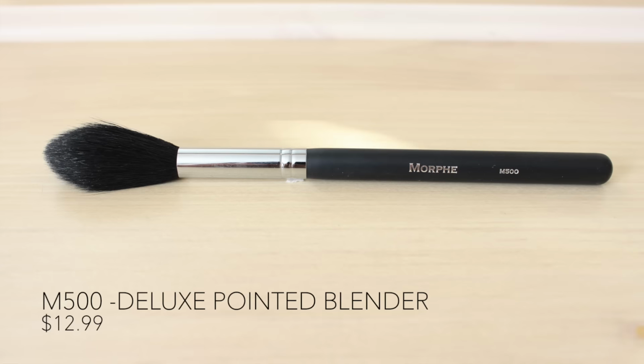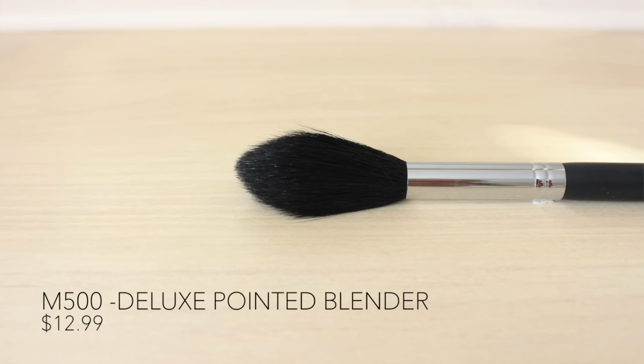Then the next brush that I got is this one here. This is a big one. This one I got for highlighting, although I think it is kind of big, but it's okay. This is the M500. I think Jaclyn Hill likes one that is not this one. I'm not sure. I don't remember. But it looks like this one, but I think it's a smaller one. But I got this one because I got big old cheekbones here. So I got that one and it's super cool. I never had a brush like that.